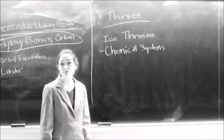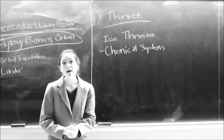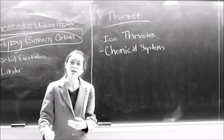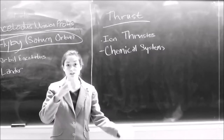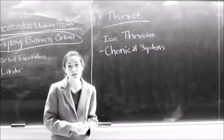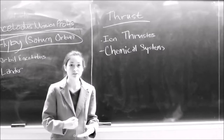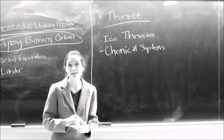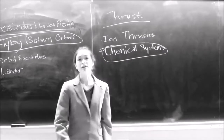So we have 2 options for thrust: ion thrusters or chemical systems. We will be in orbit around Saturn, and we'll need to reach Enceladus through various orbital maneuvers. Ion thrusters, while much more efficient, unfortunately are slower, and so because we will need a lot of very precise and very fast burns, we've chosen chemical systems.